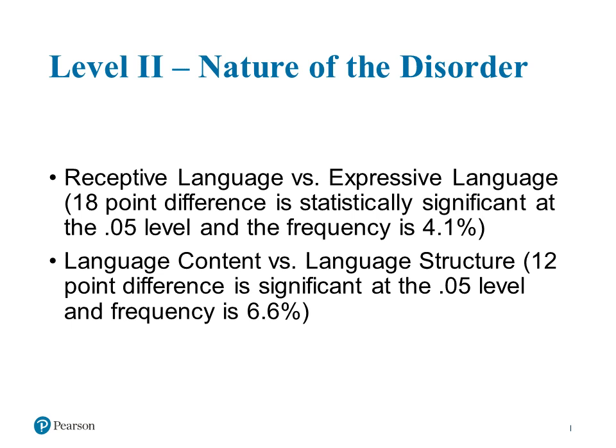So if we look at this, we have a child with receptive skills that are statistically significantly better, and clinically better, than the expressive language scores. So that 18-point difference shows us that it's outside the realm of error and it's rare. That's a pretty large difference between scores. And if, again, we look at language content versus language structure, we see language content is much better for this child than language structure. So we see, again, a 12-point difference, not only statistical, outside the realm of error, but also rare. It occurs in a low percentage of the population.